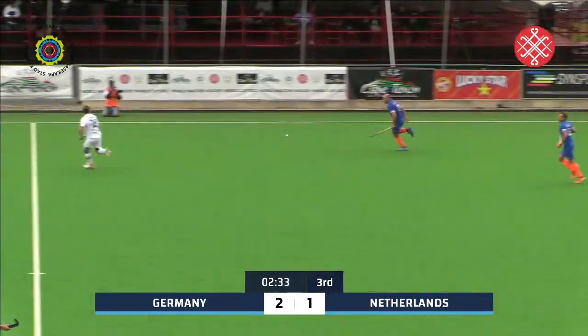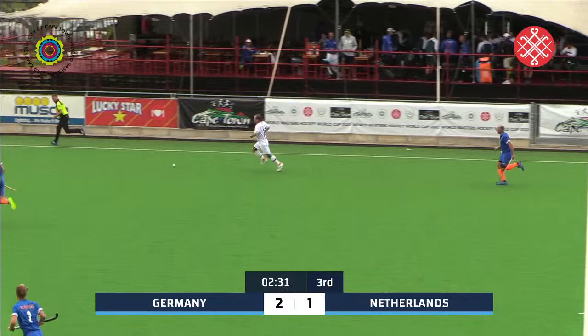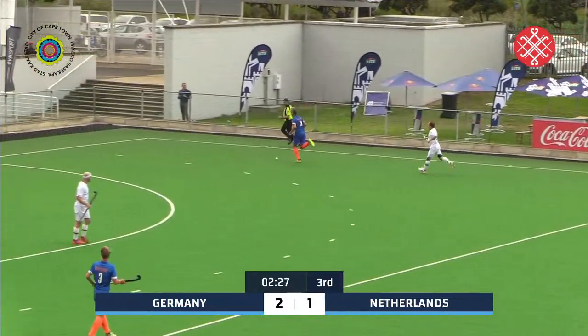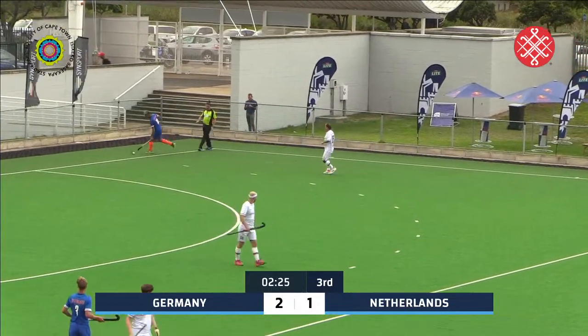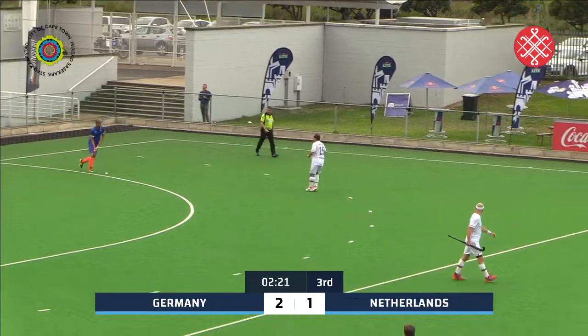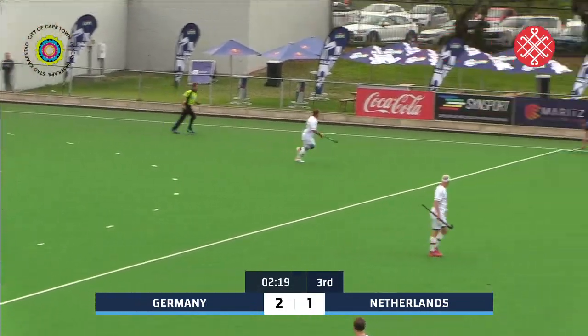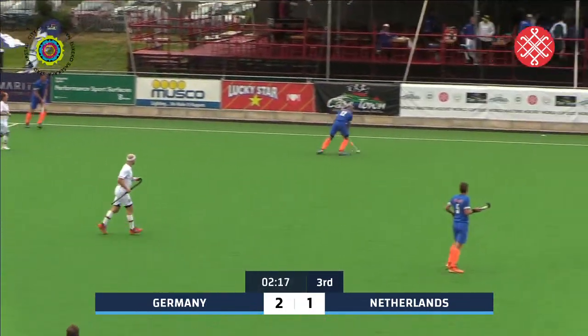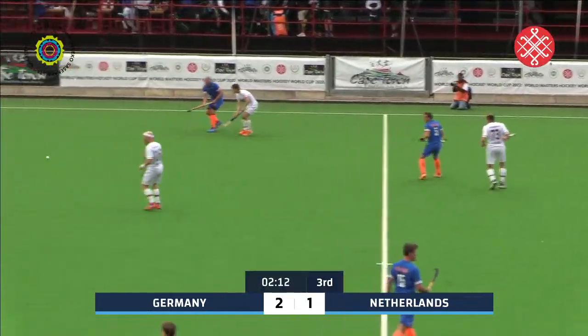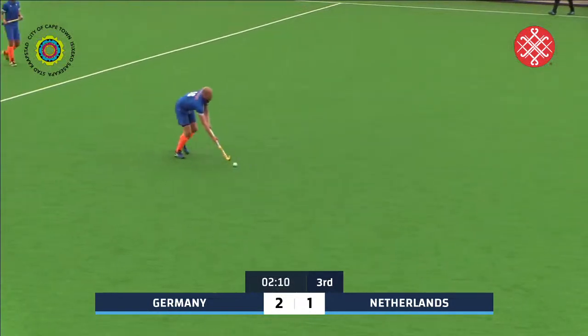It fell neatly to Mark-Jan Kluisen, but once again, Bjorn Zindler on par for Germany. The Dutch have had a few opportunities here in the second half to level it up, but they found Bjorn Zindler in fantastic form for Germany in the German goal.